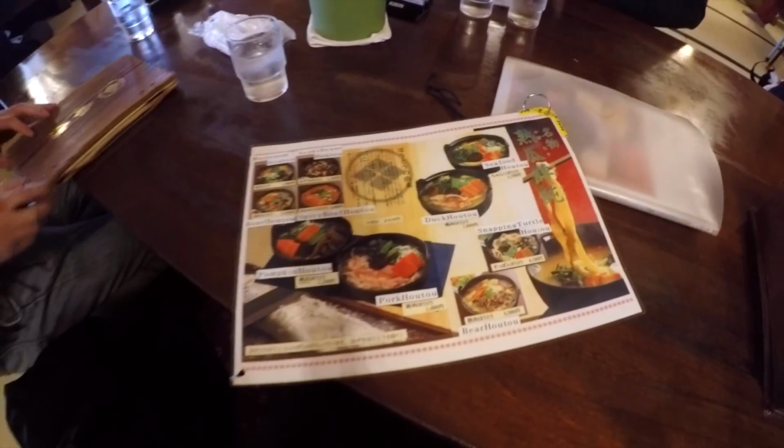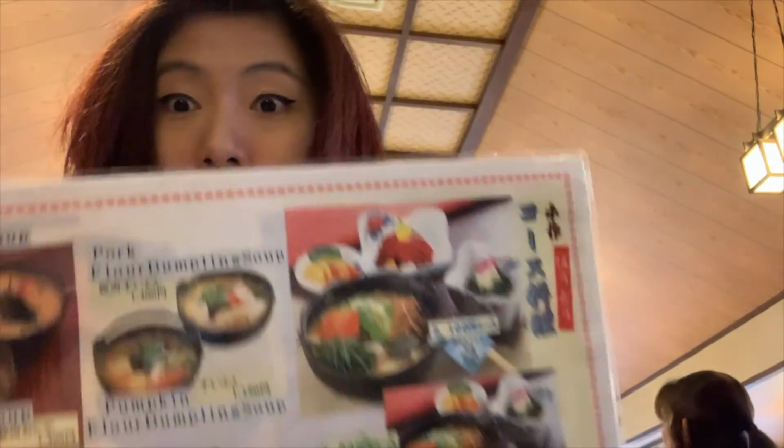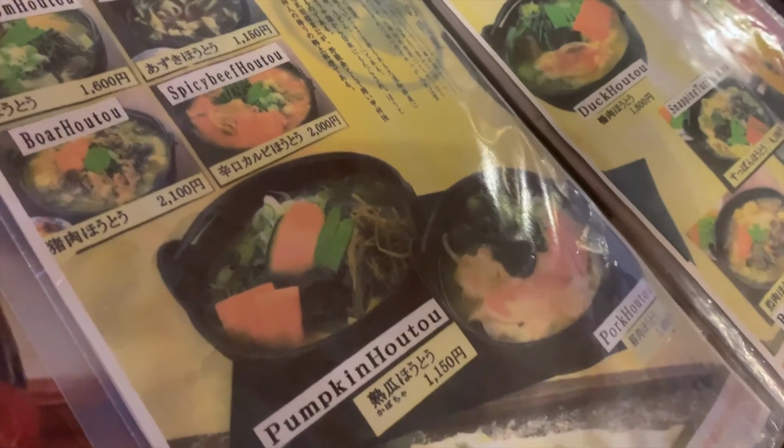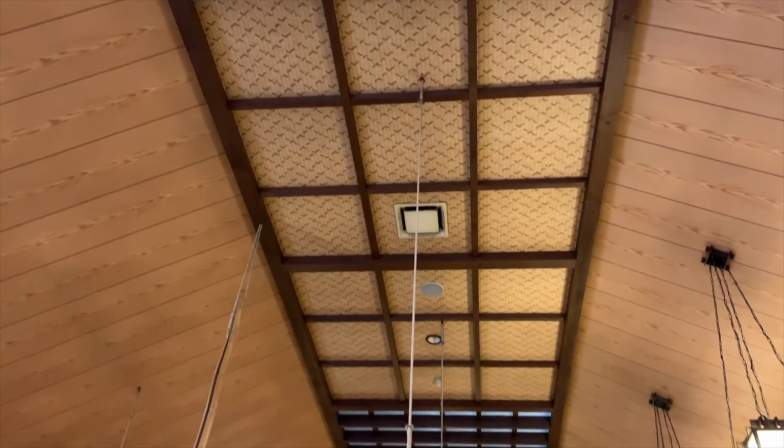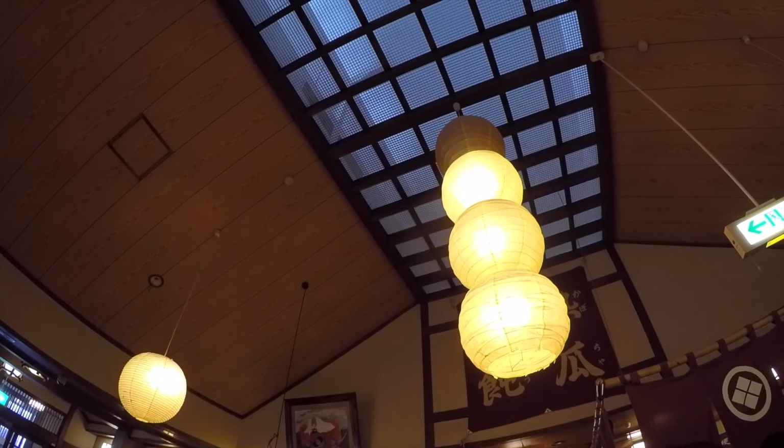This noodle dish originated from the Yamanashi Prefecture. It consists of a piping hot miso broth with seasonal vegetables. You can even have other toppings like beef, pork, duck, and seafood. Everything is served in an iron pot.